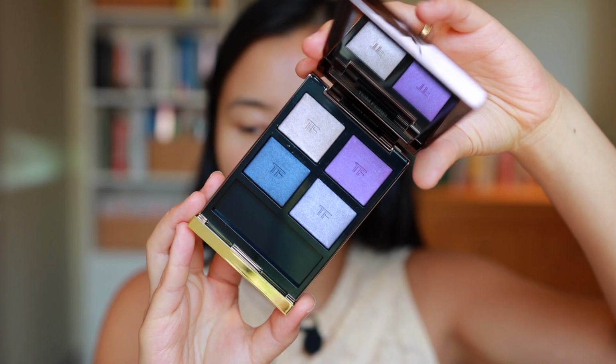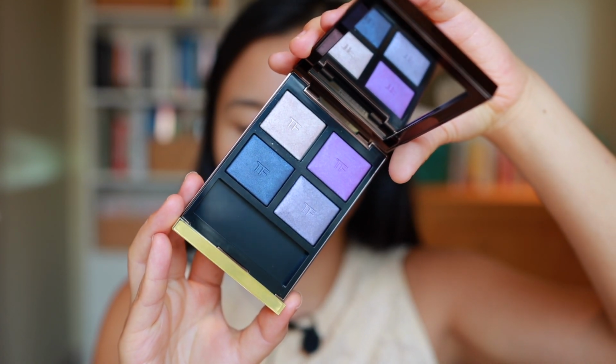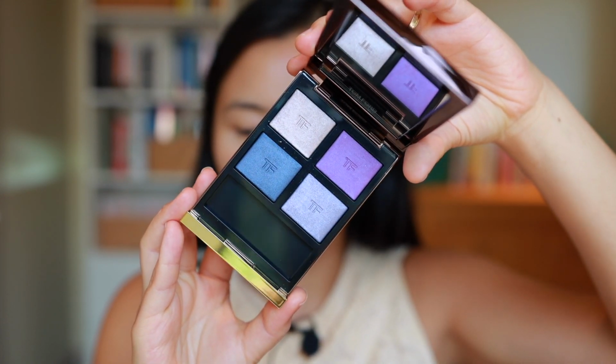I also picked up Daydream, which is this beautiful purple color story. I've actually seen this on sale at Saks Fifth Avenue for 50% off. So originally I was a little bit on the fence about getting this, but since it was 75% off, I really could not resist the deal.